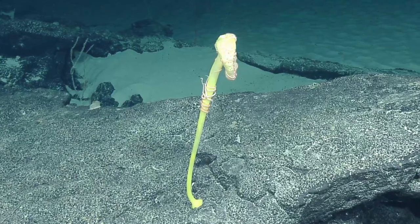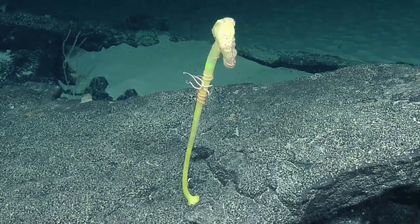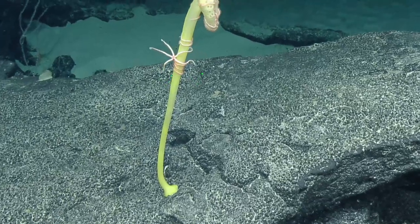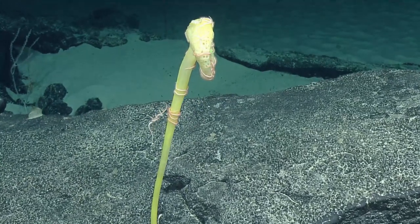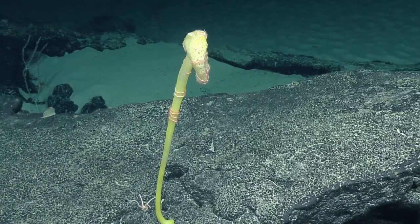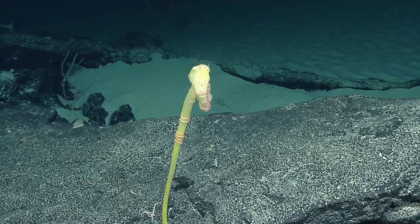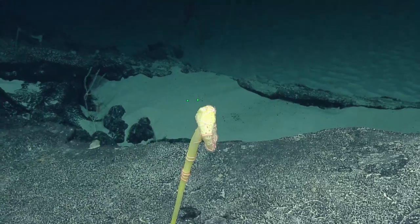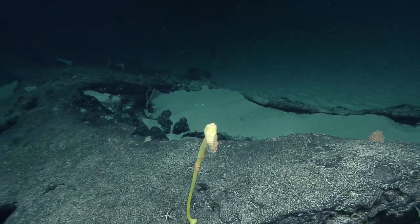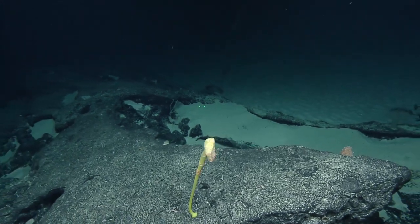Interesting color on this one. Oh, there they go again. About to fall off. Oh, get ready. Bye. Falling stars. Do we like this little ridge? It looks like it continues for a little bit. We might as well continue along this for a little.